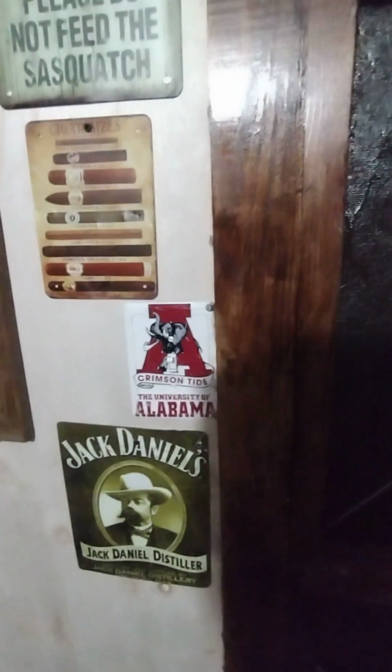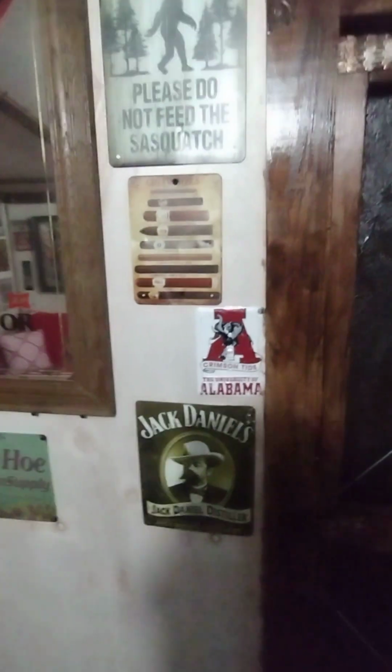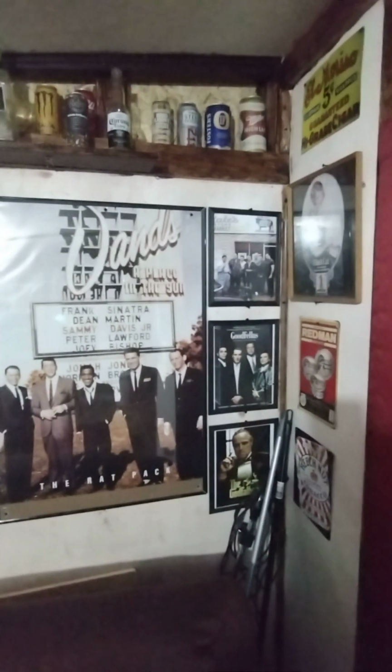I actually ordered the Alabama light switch plate. It was a lady in Opelika that had it, of all places, very close to Auburn. Just different types of signs and pictures. I tried to kind of go by different themes in different areas. Of course, we have the Rat Pack here, and we have, probably can't see it, but Goodfellas, The Sopranos, and just some different things here.